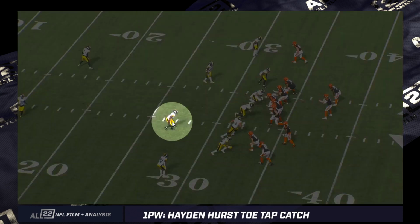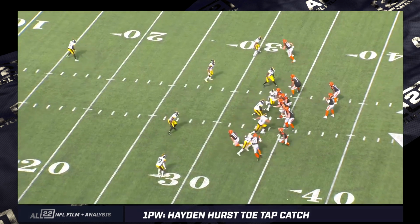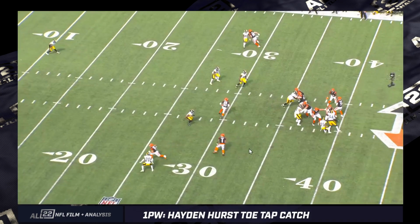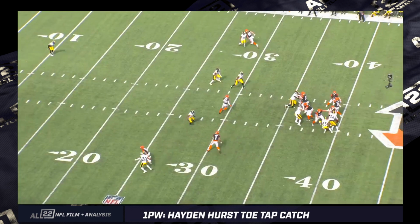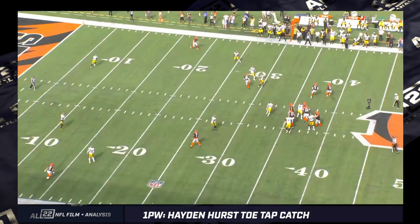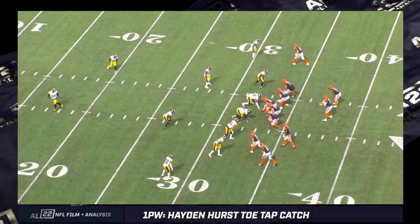He is very smart and aware in coverage. Watch how he's going to cover up two routes. Initially, the little under route by number 80, and I think they're trying to pull him in that direction and then fit this underneath to Chase on this 3rd and 3. Burrow trusts Chase, and we all would too.